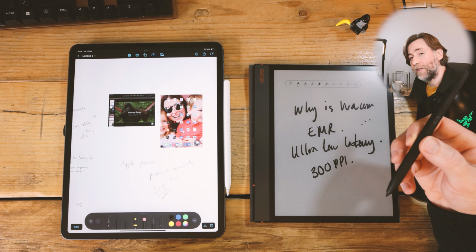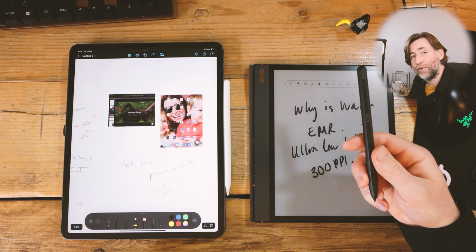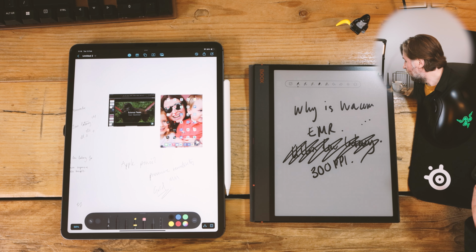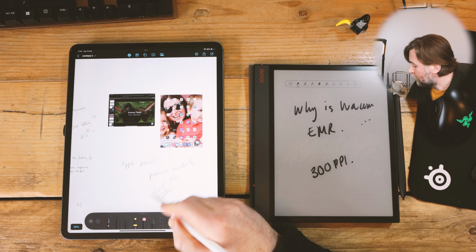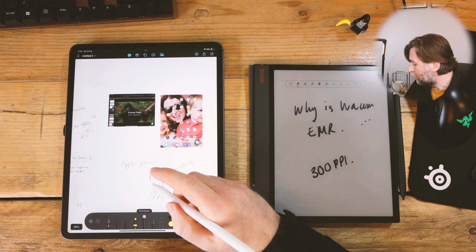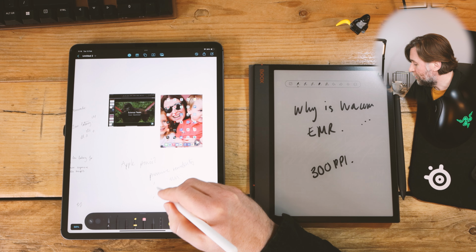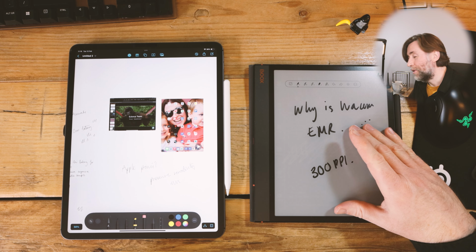EMR can do other things, like it can have buttons on it, although this particular pen doesn't. Boox do have pens with an eraser on the back. And the note-taking app has really clever features. For instance, Smart Scribe, where you can just scribble out like this. And don't get me wrong, there are clever features on the Apple Pencil. For example, the double tap to change between the eraser. It's not just good, it's excellent, but I'm much more at home with a Wacom EMR stylus.